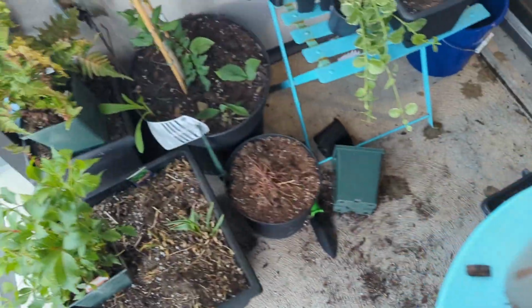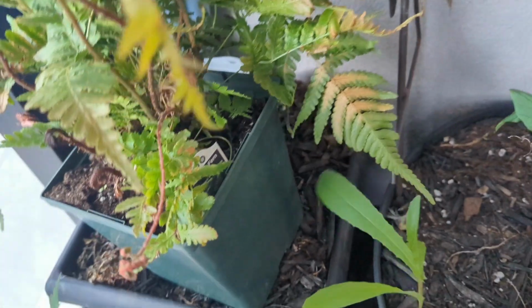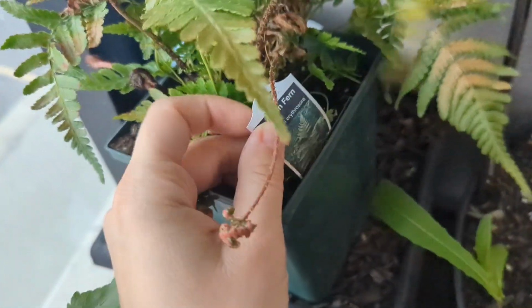I also got an autumn fern, which I put over here. A few years ago I had it in the place where the ostrich fern is right now, and it did really well there.